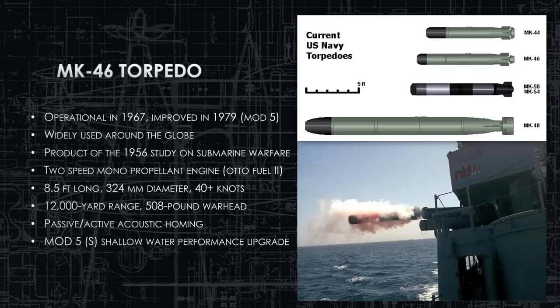All right, the Mark 46 torpedo. You can see it up there on the chart. She's a little bit bigger than the Mark 44, a little bit smaller than the Mark 50. She's operational in 1967, and she gets an improvement in 1979, Mod 5. Since that's before any of these Ticonderogas are even built, they're going to be getting the Mod 5. It's widely used around the globe.